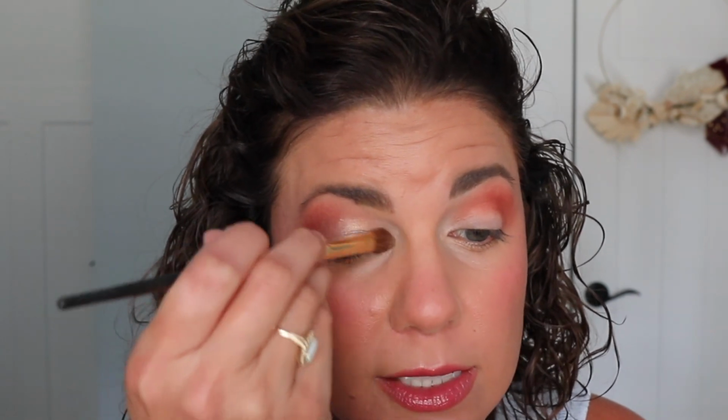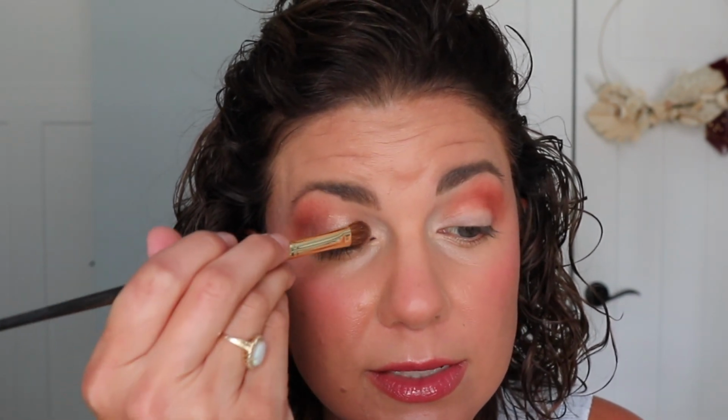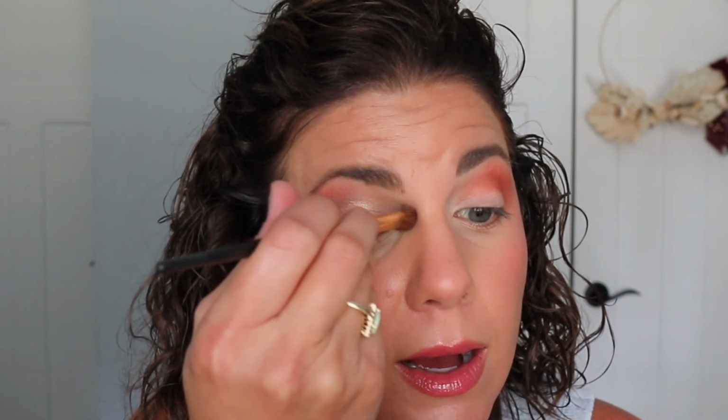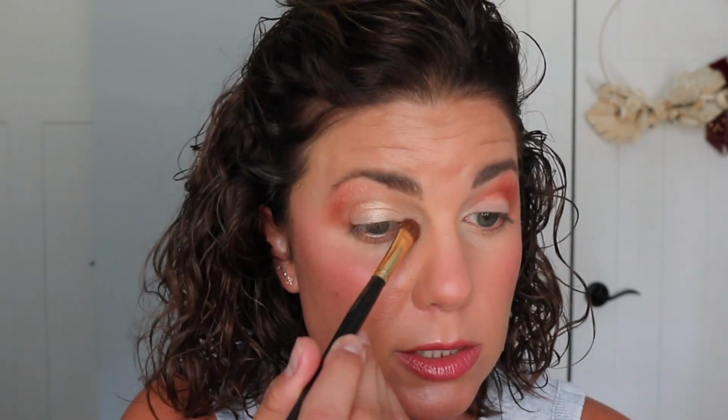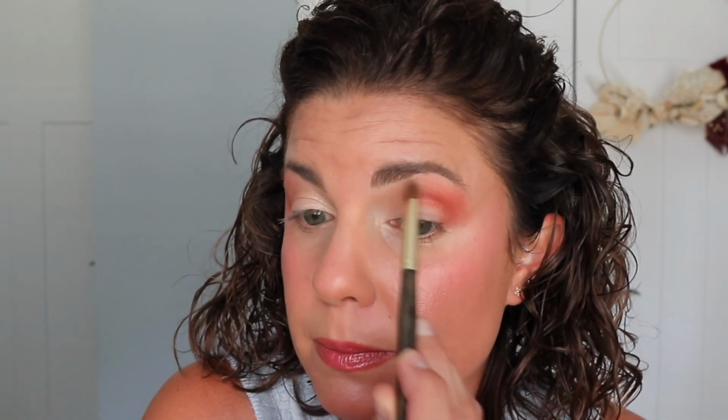It's gorgeous. This shade is stunning, and it really took me by surprise, this particular shade, just because it is so pretty. This shade alone, it can be worn on its own and look just fabulous. Look how pretty this is. It just opens the eye. I'm going to take it down just a bit. It opens the eye. It makes the eye look bigger. Yeah, it's pretty.